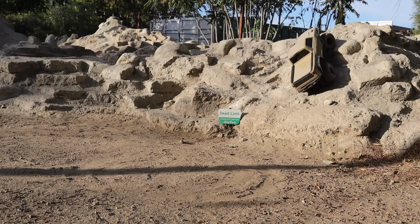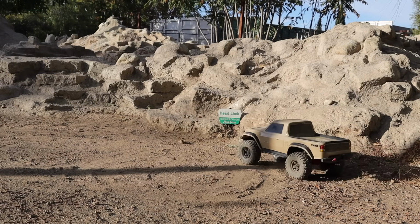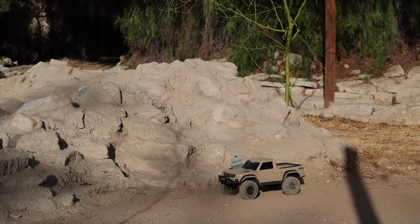It is good. It is very good right up until you get to, I guess what I would softly classify as a functional limit. We get to a point where it just can't move forward. We get to weight transfer stuff. We get to the limitations of a very generic setup.